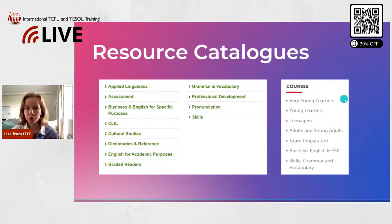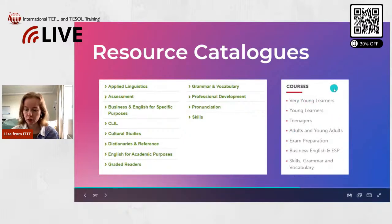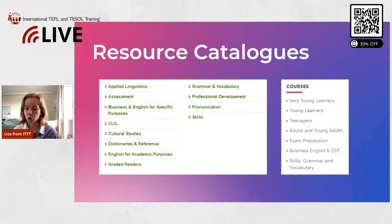find the most appropriate workbooks or course books listed according to the age group. Yeah, like here, for example. If you want to address the needs of your very young learners who are like 5 years old or 6 years old, you can go to this listing and find all the materials there. So this is the general idea of how to pick out the most appropriate course books.